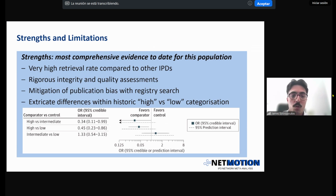We were able to perform the rigorous integrity and quality assessments that I mentioned before, and we didn't have any concerns. We were able to mitigate publication bias by including unpublished evidence identified through a registry search. And we were able to extricate differences within that historic classification of high versus low.